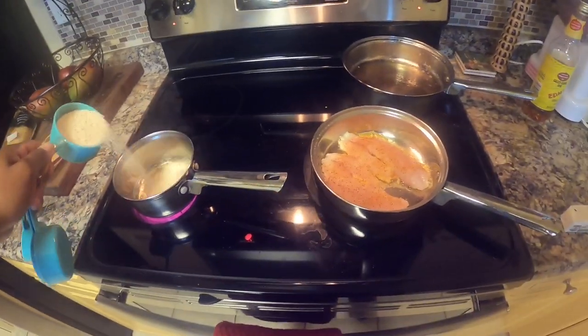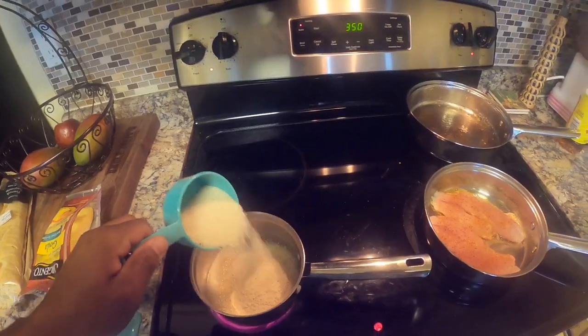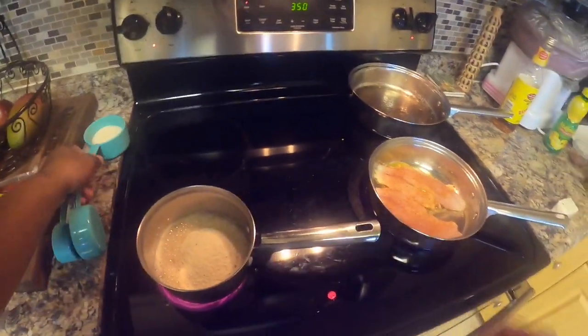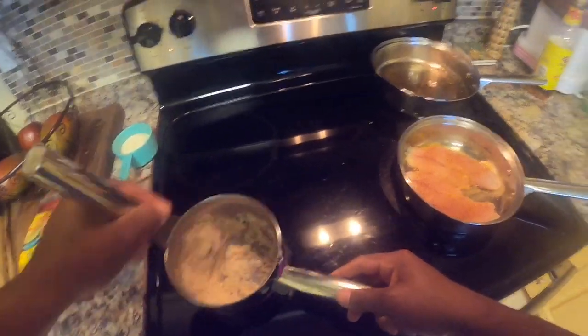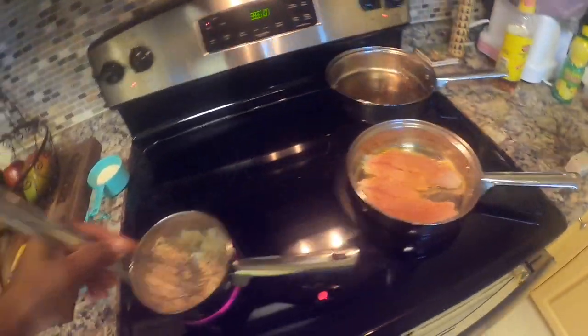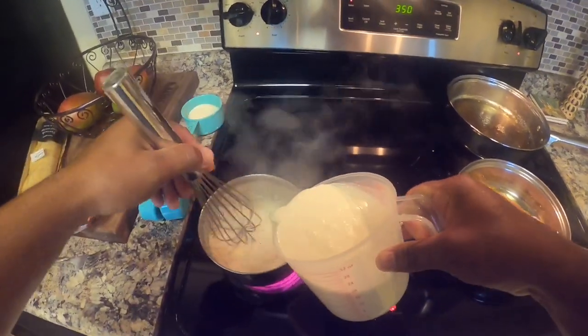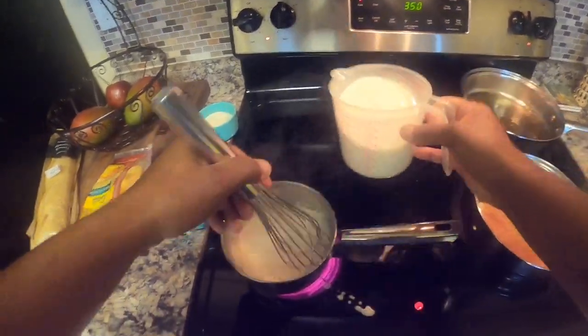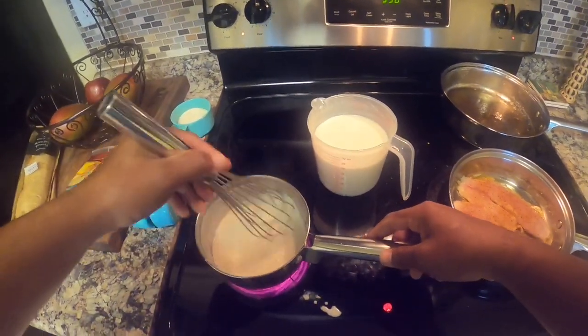Add this to that. As you can see, they are cooking now. We're not gonna add that much because I don't need that much. But we do need to whisk it. I'm gonna grab my whisk. Whisk that. And now we want to go ahead and add our warm mixture because we don't want those grits to lump up. The grits will lump up.